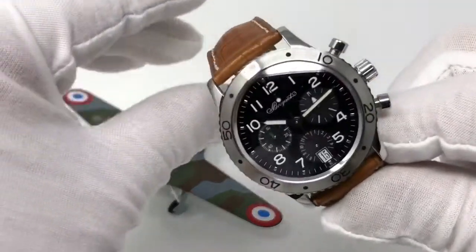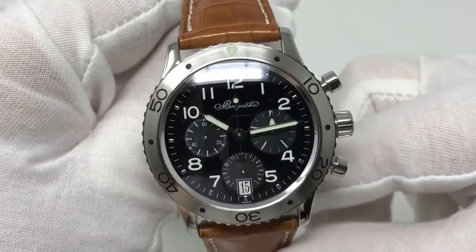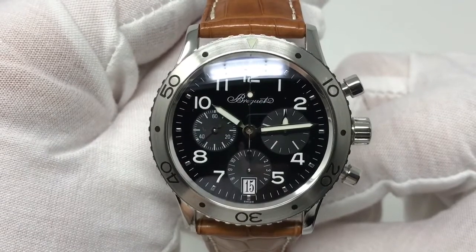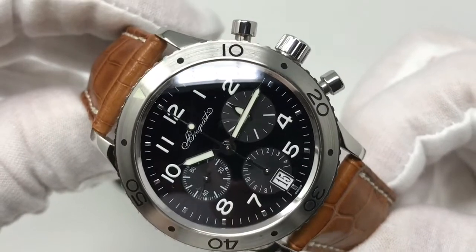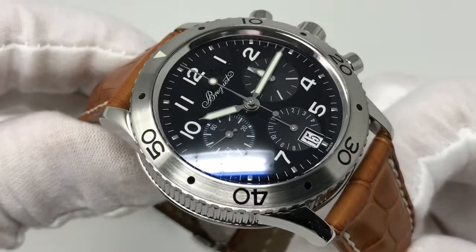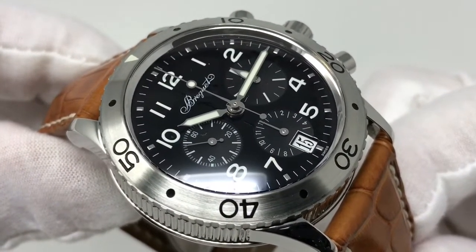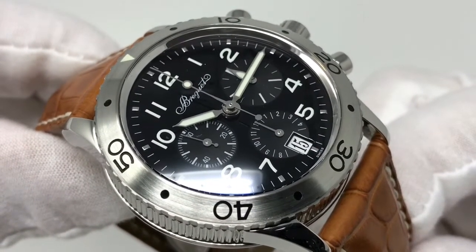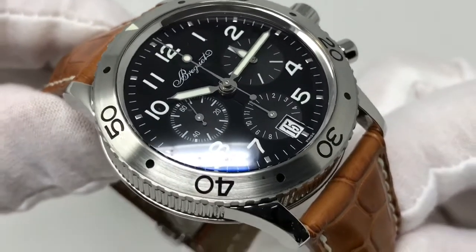This Type 20, not the Type 20 that was original, is actually a reissue, launched in 1995, just before the Swatch Group acquired Breguet. It's clearly a re-edition, inspired by the Type 20, but not a watch that fulfills the Type 20 specifications. It kept many of its iconic features and design codes, and today it's actually a more modern and refined timepiece that can proudly sport the Breguet logo.